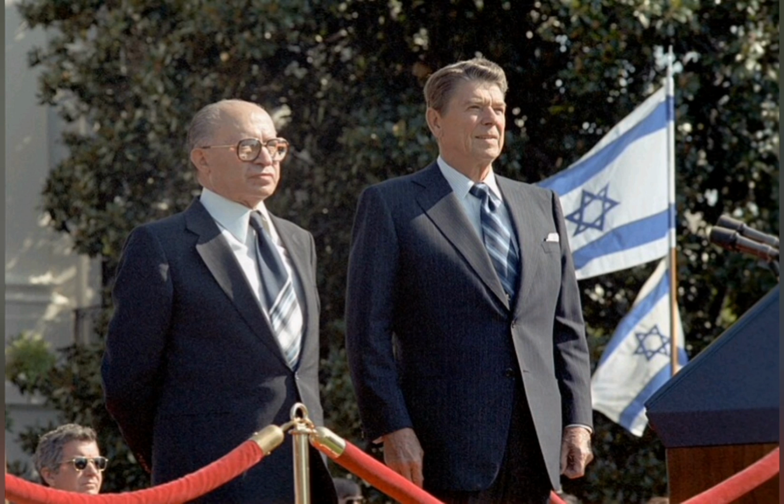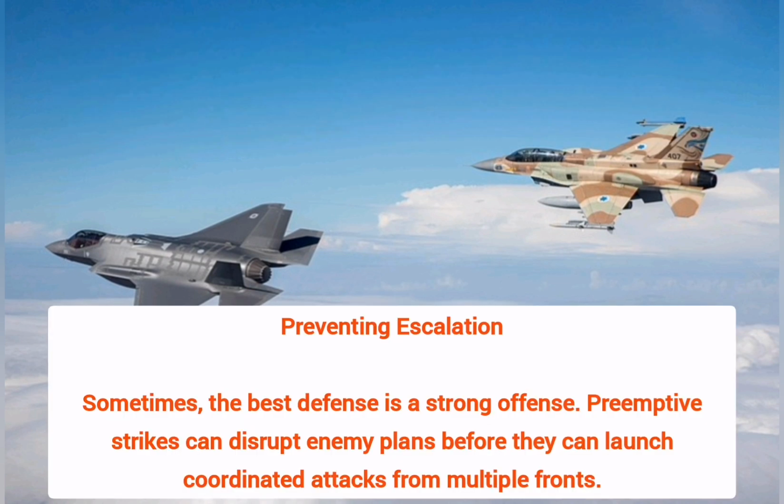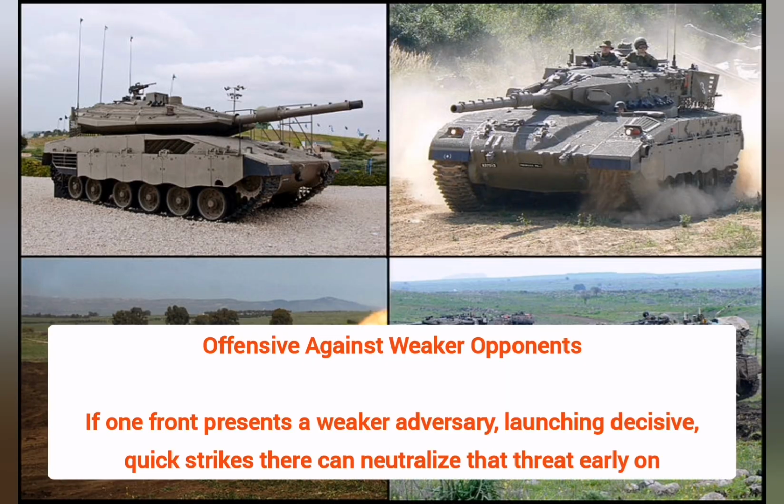8. Preemptive strikes and offensive operations. Preventing escalation. Sometimes, the best defense is a strong offense. Preemptive strikes can disrupt enemy plans before they can launch coordinated attacks from multiple fronts. Israel has a history of striking weapons caches, leaders, or military infrastructure of enemies like Hamas or Hezbollah to keep them on the defensive.